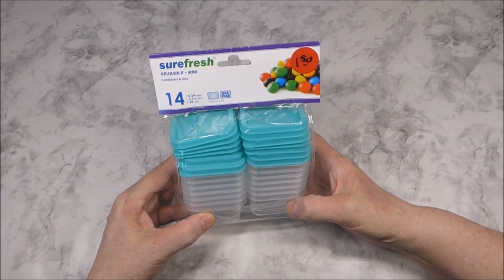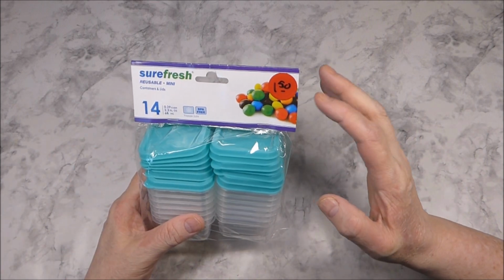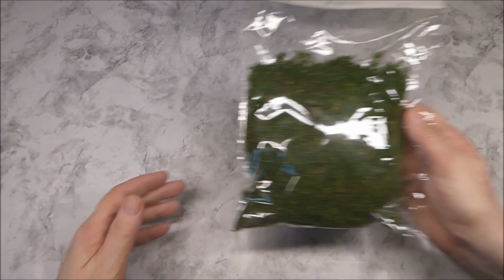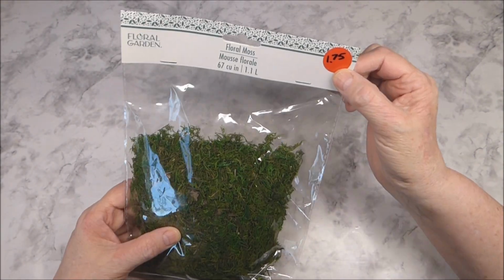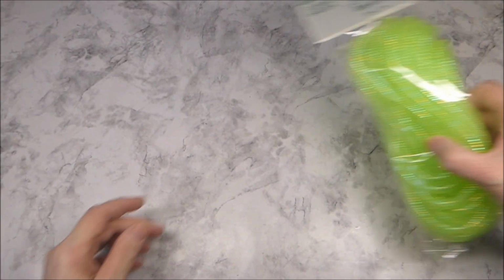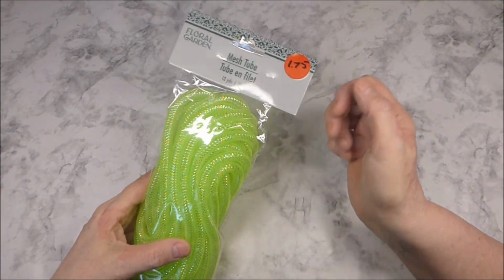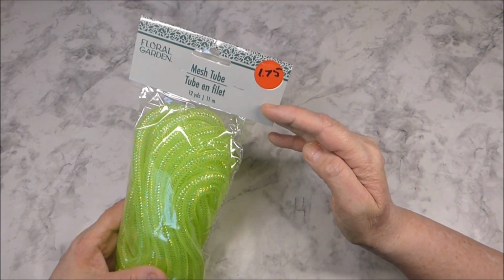Sure Fresh mini containers again in the 14 pack. They went up to $1.50. And now we have some items from the Crafty aisle. Floral moss, that had gone up to $1.75. And I saw the mesh tube in the neon green. And that had also gone up to $1.75.